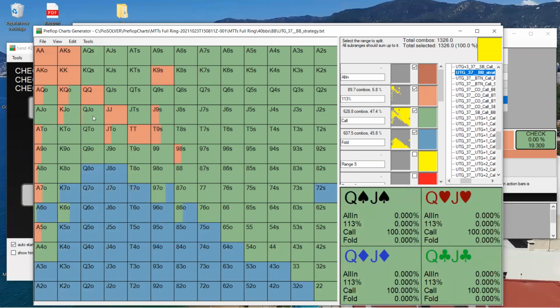Oh, I was looking, okay, this was the wrong one. Yeah, this is the one. So he does have full frequency suited 10x and stuff. I was just kind of curious if the solver was taking that into consideration, like him cutting down the combos.